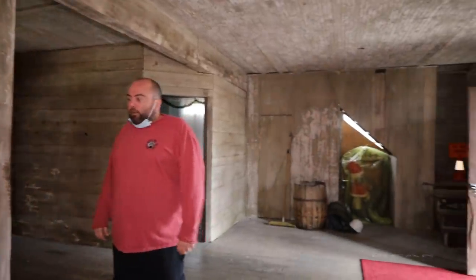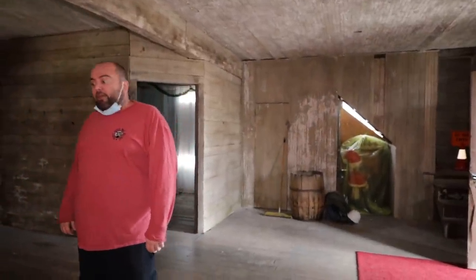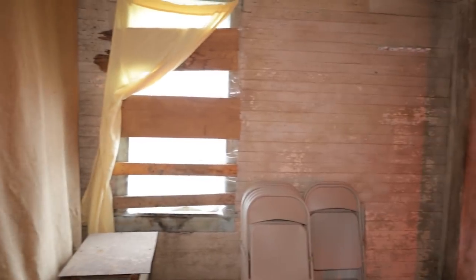But like I said, people get chased. House number one, which is the last one on the top left, a lot of people have heard things, screams, and... Oh my gosh, that's awesome. This is so great.